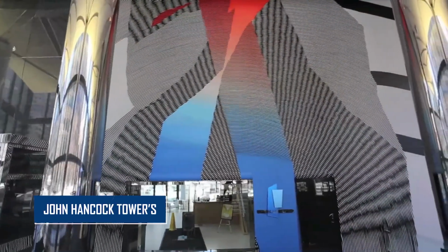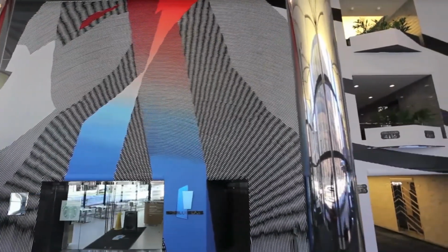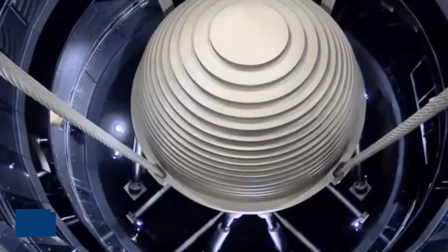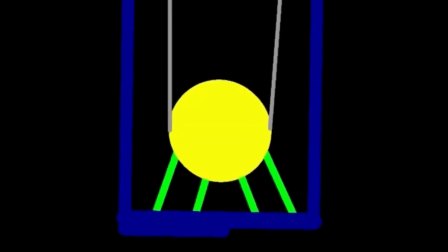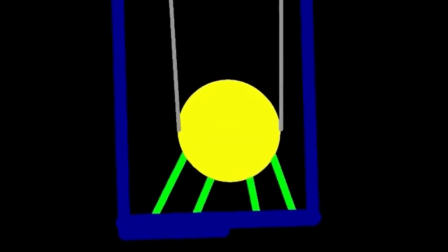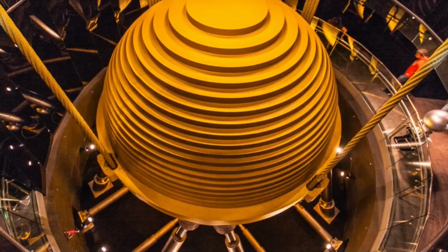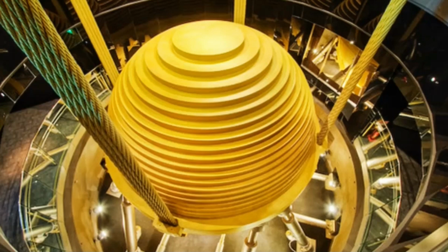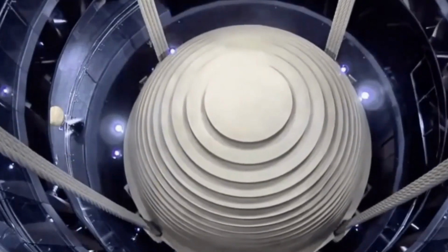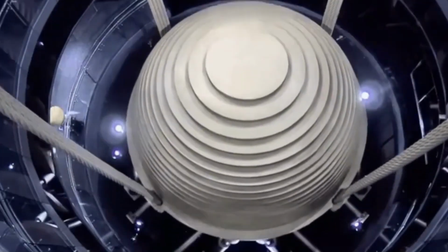John Hancock Tower's tuned mass dampers. In Boston, the John Hancock Tower faced similar wind challenges when it was completed in 1976. Engineers installed tuned mass dampers on the 58th floor, large masses mounted on springs that counteract the building's movement, reducing oscillations and keeping the structure stable. These engineering marvels highlight the creativity and skill involved in designing skyscrapers that are not only safe but also incredibly comfortable, even when the wind is howling.